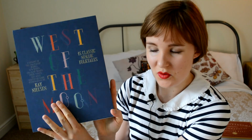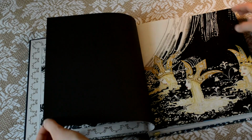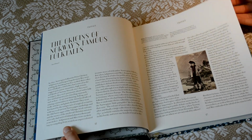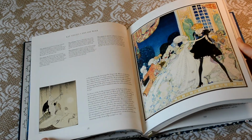Then we have this gorgeous, gorgeous book, which is East of the Sun, West of the Moon, and this is the slipcase for it. So if we slide it out, this is the cover, and there's the spine going on there, and then the back cover. So this is a set of fairy tales from the north. It's by Kay Nielsen, and the illustrations are the main reason that I bought this, just because, as you will see, they are rather stunning.